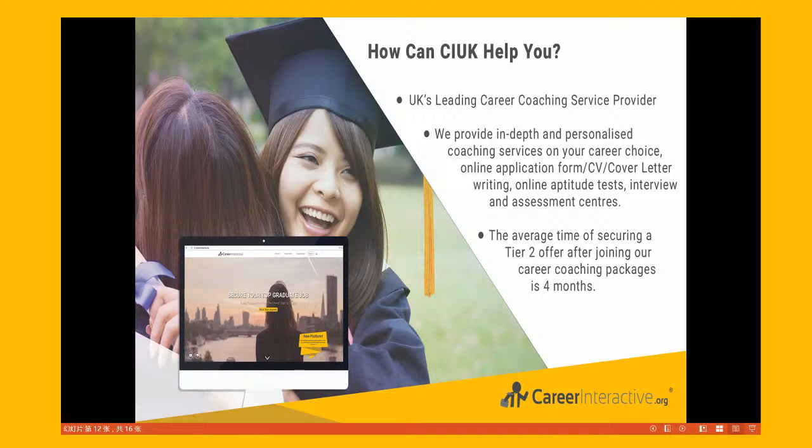So it is always a very wise choice if you apply for a job and can confirm a job before you get that post-study work visa, because you can work for that company longer, and you will have longer time to secure your long-term stay in the UK. So you really need to plan ahead.